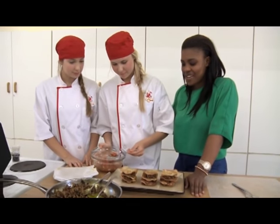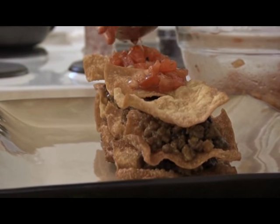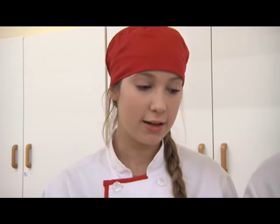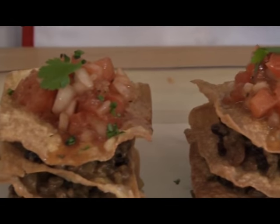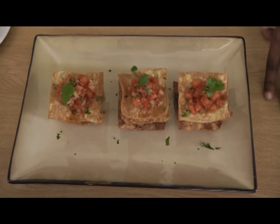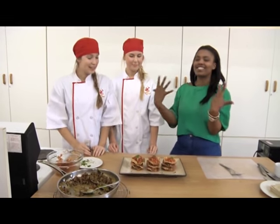Yummy, yummy, yummy. It came out so perfectly. So we prepared the 3 towers by first starting with the bobotie layer and then each 3 wonton layers with bobotie in between, and finally on the top the tomato salsa and coriander for garnishing. And the final touches, and we are done.